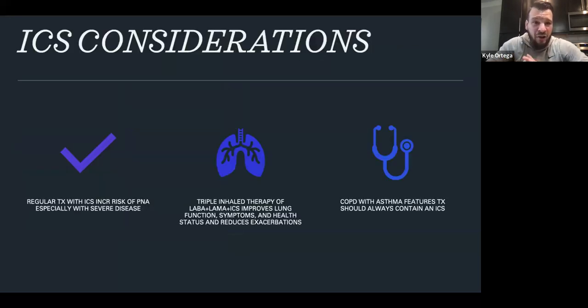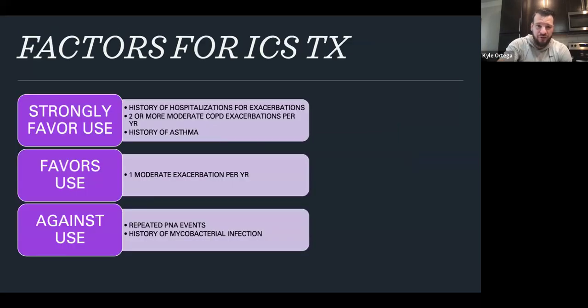All right, so the ICS, inhaled corticosteroid considerations. Regular treatment with ICS increases risk of pneumonia, especially with severe disease. Triple inhaled therapy of LABA LAMA ICS, such as Trelegy, really improves lung function, symptoms, and health status and reduces exacerbation. So as you can see, studies show that's why it's so popular. And then another big key is COPD patients with asthma features, treatment should always contain an ICS. So if you have a patient with COPD, but they have some of those features of asthma symptoms, then they should always get a corticosteroid.